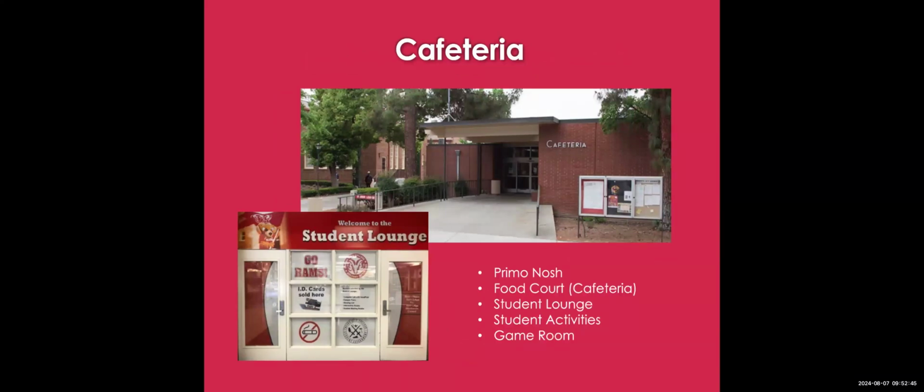Next, we have our cafeteria. This will probably be one of the cheapest options for food on campus. So if you ever need to find a meal on campus, you can go into our cafeteria where we have our food court. If any of you are interested in joining a club, you can go into our student lounge, and they have a list of all the clubs we offer at Fresno City College. Or if you want to start your own club, you can go in there and see if that is a possibility for you.